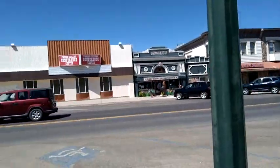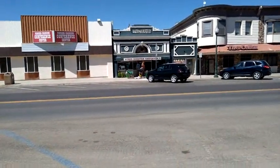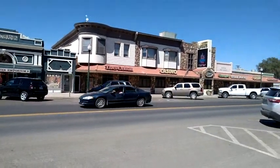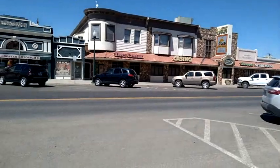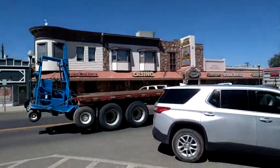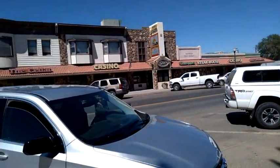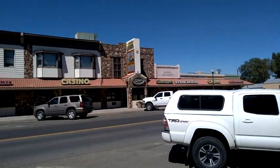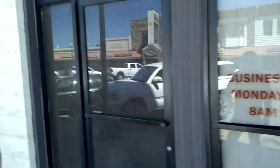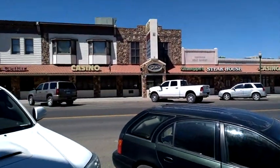And then over here, now that says the bank. I don't know if it actually was a bank at one time or. And then we got this right over here. This is a casino. I've never eaten in there, but I hear it's the place. I did eat, it was good. I did find a real estate office and show you guys what the real estate is around here.